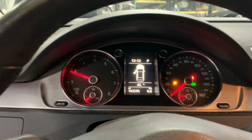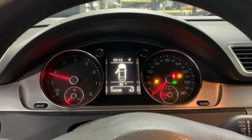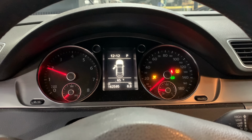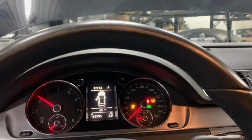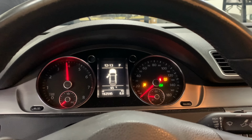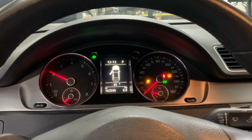There's some bad stuff happening in there. Oh no. I think someone ran it low on oil. I'm being told to floor it. I don't know, this sounds like a bad idea. This is a tough little engine.